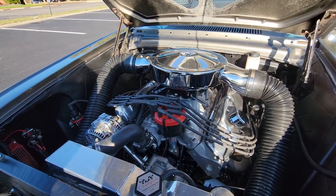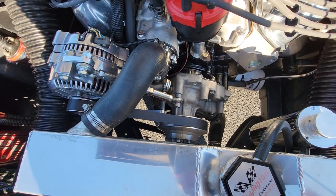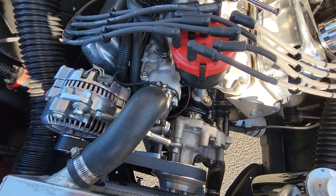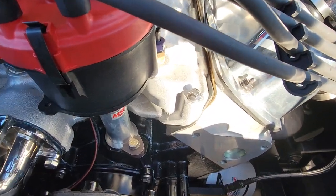It's unbelievable. Chrome alternator. Yeah. Love that pulley setup. Yep. All ATR. We put a serpentine drive setup in it. Yep. Man, done right. Oh, yeah.